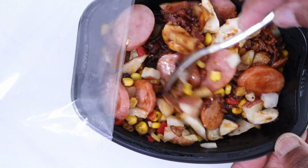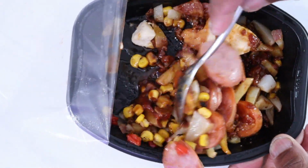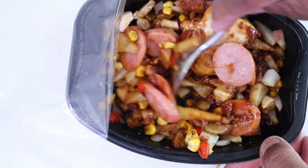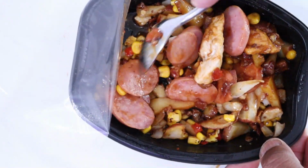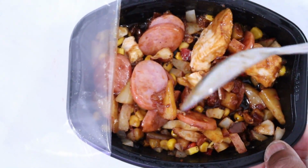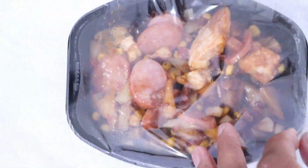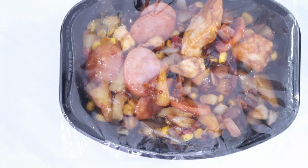Uh-oh, lost the corn. Oh Lord, lost the sausage too. Guess you gotta be careful stirring this up. Maybe wear some safety goggles so you don't poke an eye out. There we go. I'm gonna cook for an additional 2 minutes and 30 seconds and then let it stand in the microwave for 1 minute.